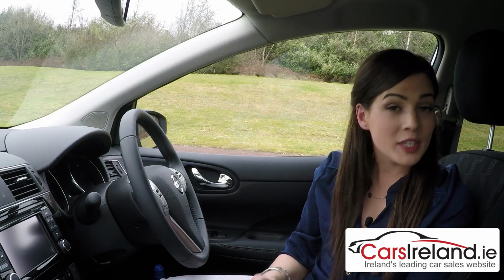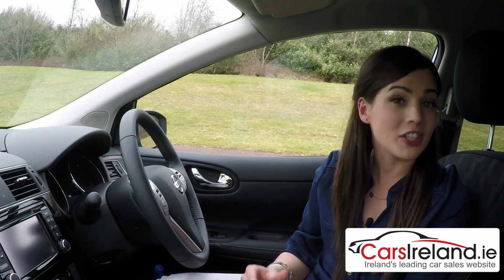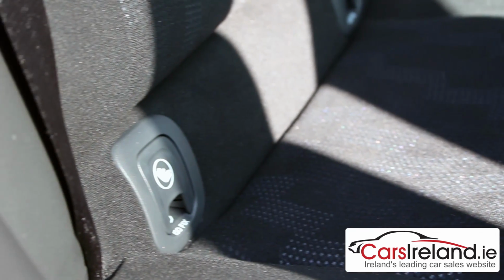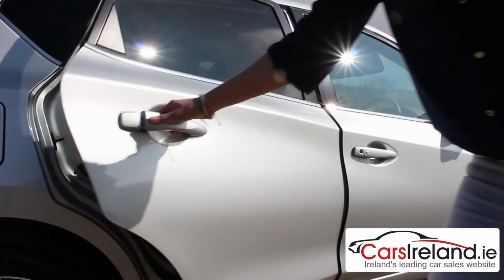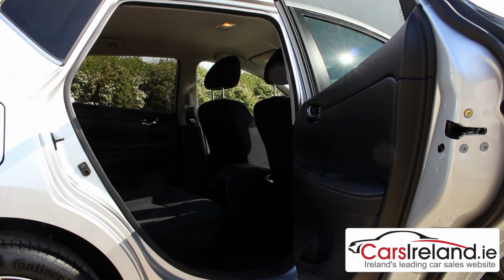Safety has and always will be a very important deciding factor in this class, particularly if you're carrying children around. And ISOFIX fittings in the rear, along with wide opening rear doors, do make it very easy to mount your child's car seat securely to the chassis of the vehicle.